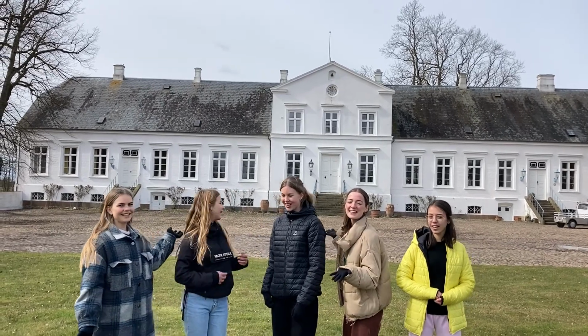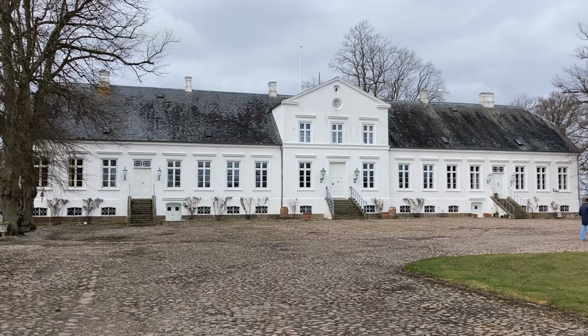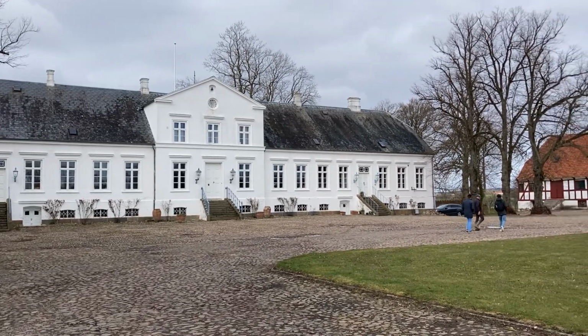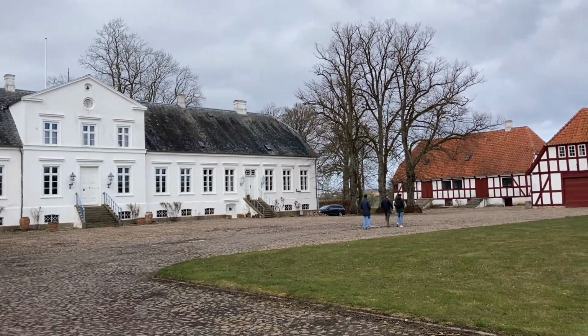Welcome to Rødkilde Estate. Rødkilde Estate, otherwise known as Red Springs, is over 400 years old. And even though it might not look like it, it is actually a farm. Today we met Kim Rasmussen, who told us more about his farm and how his farm is being sustainable.